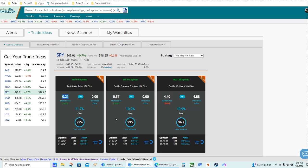Let me go over both of them just so you know. Bull put spread. Okay, let's focus on the middle one. A bull put spread is basically you sell a credit spread. You sell a put credit spread on the SPY, and basically you assume that the trade will not go below the buy level. So what does it mean?